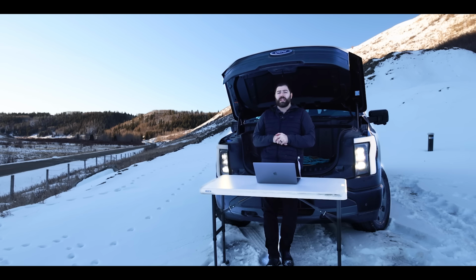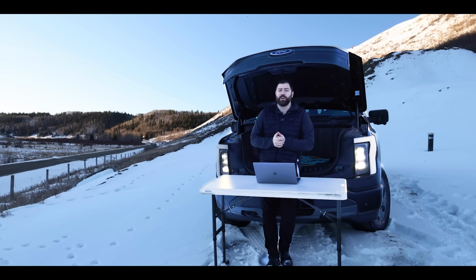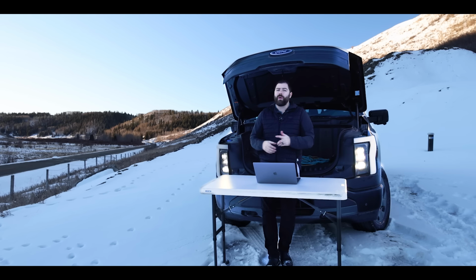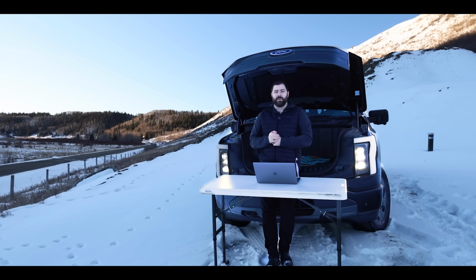And last but not least, it looks like the demand for the new GT3 and GT4 Mustang from Ford Performance has skyrocketed. So much so to the point where they're actually increasing production on them, which is so cool to see. I've long said that Ford Performance has really doubled down on motorsport and is really helping grassroots all the way up to the most professional level of racing, and it is one of the coolest things to see. It's cool to be a part of it, obviously, working for Ford and seeing them come out with this stuff, and it is cool to see all the technology from these cars trickle down into the production models.